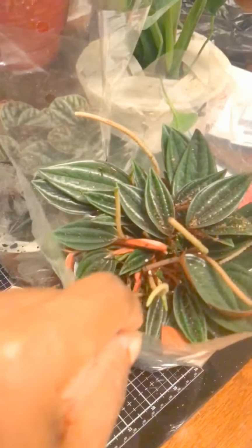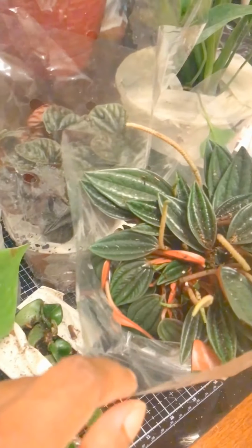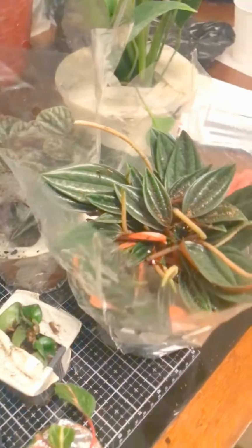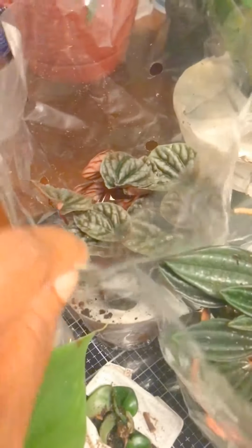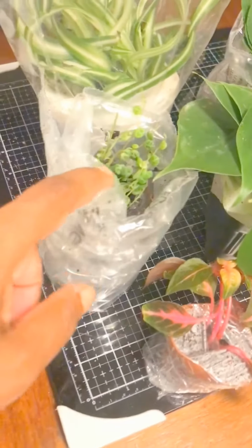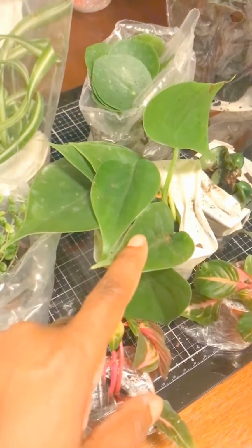This one, I've had it before. I got it from Botanical Gardens a few years back. I did good with it, and eventually it faded to black. Went on to Plant Heaven. This one I never had before. This one, like I said, I think I have. This one was something else again. It's not what I thought it was.